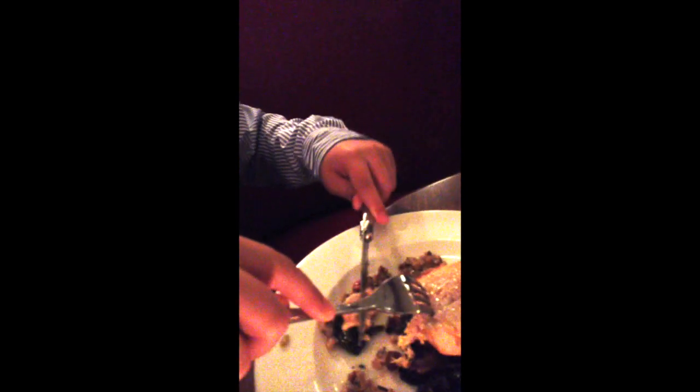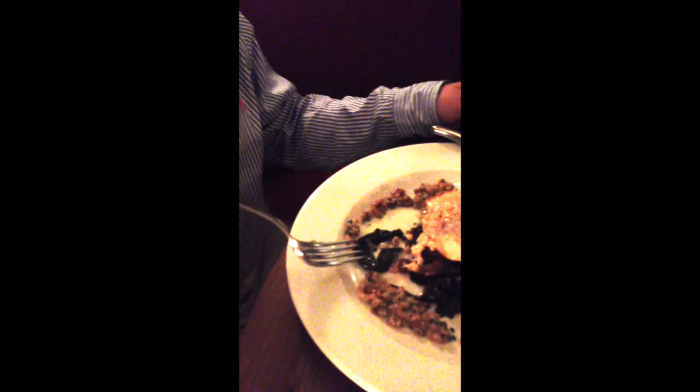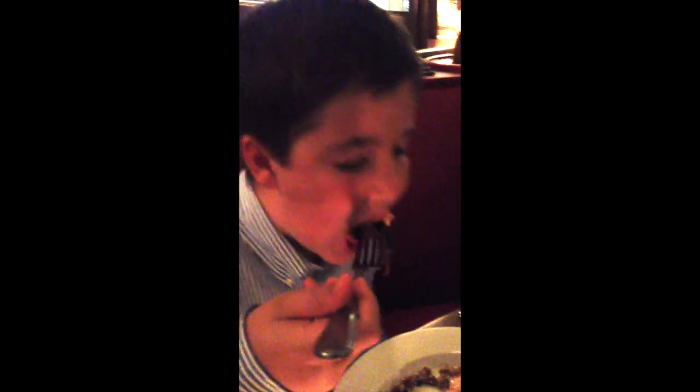Okay, so now the fish looks very good. It's very light. It's cooked all the way through, but it's not overly cooked, but it's not undercooked, so I've had a lot of perfectly cooked things today. So this is some greens and an onion.